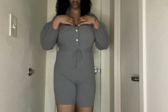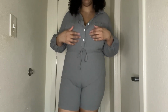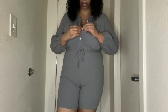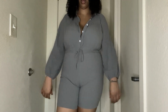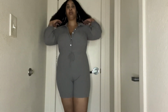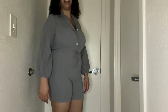Y'all, at least I can button it up all the way. But I decided to leave it down some because it's stylish like that. So let me unbutton another one. Yeah, I do have a bra on with this one, though. Y'all, this thing is going to be hard to get off. I swear to God, I have to fight to get this thing off.